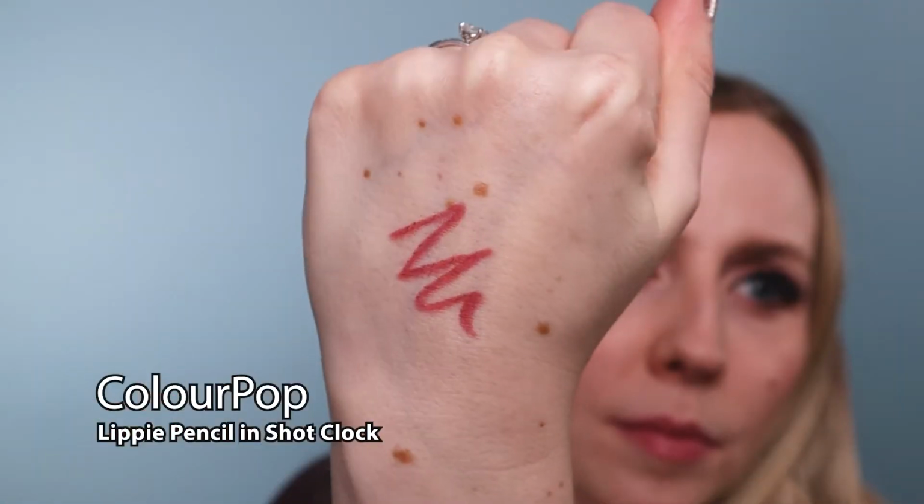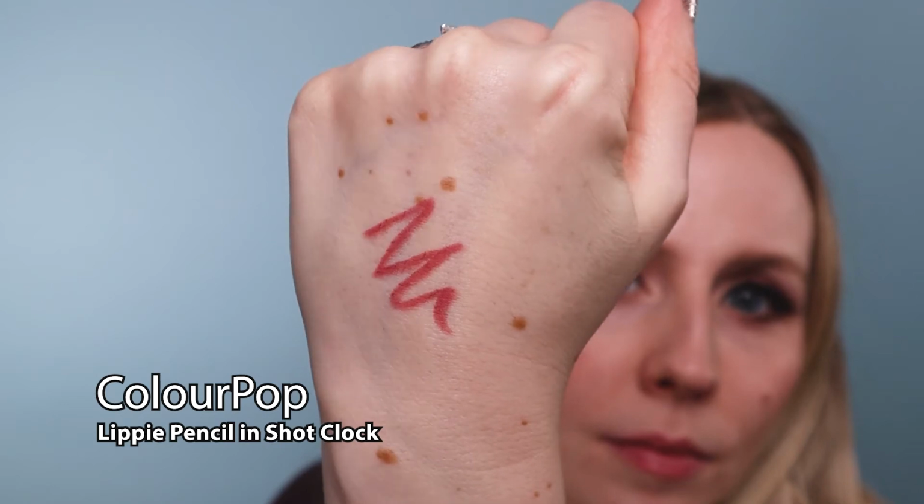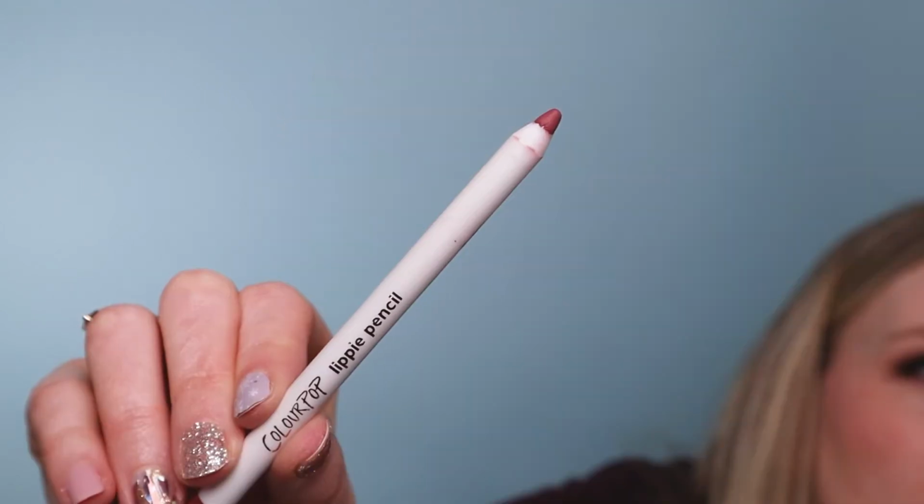For lip liners this year, I used a lot of different brands. I don't find there to be a huge difference in performance, but there are two shades in particular that really stood out to me. The first is the ColourPop Lippy Pencil in Shot Clock. This one is just kind of a nice medium tone pink that went with a lot of my lipsticks, and I had trouble finding this shade in other pencils. At one point I thought that I lost this and I kind of freaked out for a minute, and that says a lot because I never used to care about lip liners before.